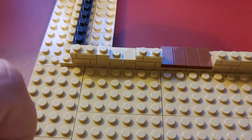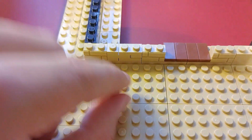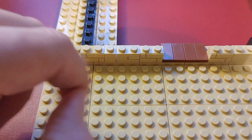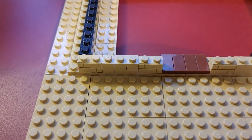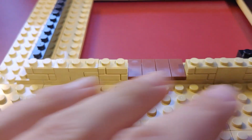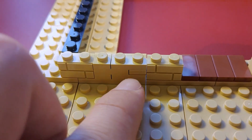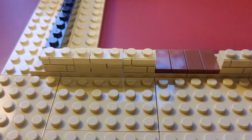This might sound a bit ridiculous that we use a 1x1 tile here, because our plate here won't interlock with this tile. Why not simply use a 1x1 plate? Well, I think it actually makes sense, because with placing this 1x1 tile here, we give our wall that we are building right now a structure here. And if we had simply placed a 1x1 plate like here, we wouldn't have these gaps here. It would have looked a bit different.